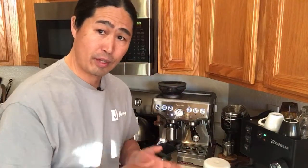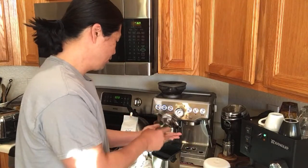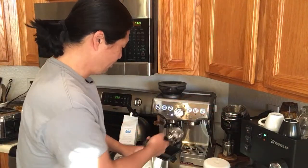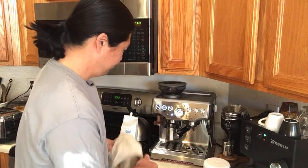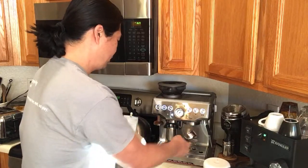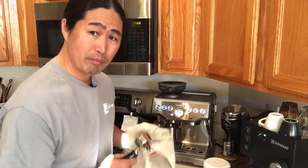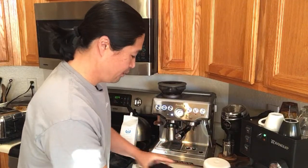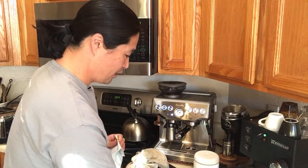And then I'm just going to stay with the same grinder setting. Again, if you are using freshly roasted beans, this puck comes out perfectly. There's no mess. All right, I'm just going to flush out here. This is why I really prefer freshly roasted beans over store-bought beans. It seems a lot easier to dial in the coffee. Someone asked me, what's the perfect cup size? I prefer 8 to 10 ounces. That's what I really enjoy.